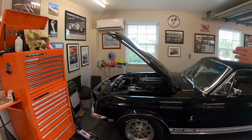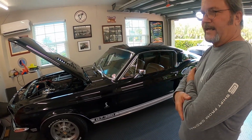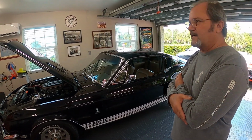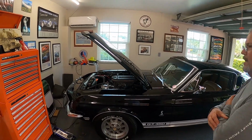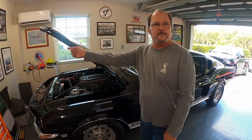These '69s, guess what a '70 was? A re-vended '69. They couldn't sell them. By that time, they were very, very expensive. A GT350 had a simple 351 Windsor 4-barrel.